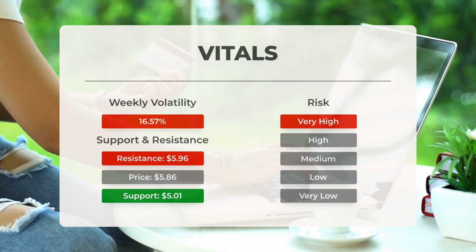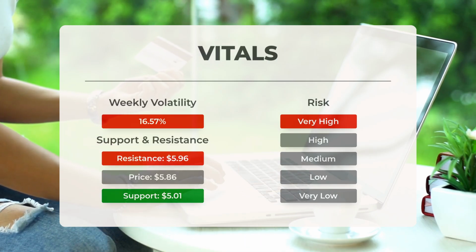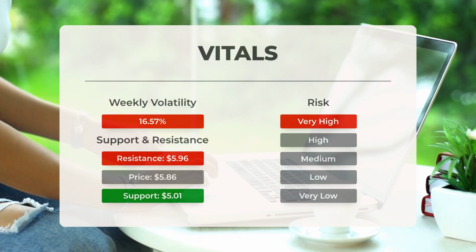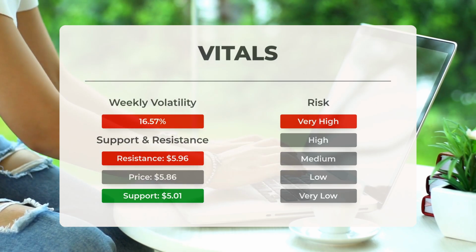This stock may move very much during the day, volatility, and with a very large prediction interval from the Bollinger Band, this stock is considered to be very high risk. During the last day, the stock moved 86 cents between high and low, or 15.44%. For the last week, the stock has had daily average volatility of 16.57%.